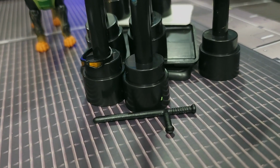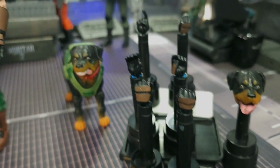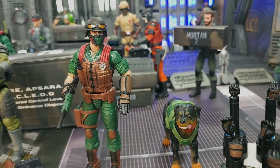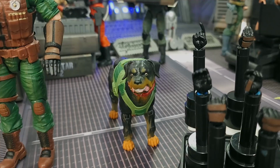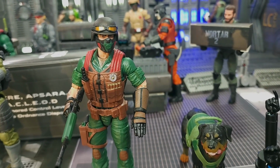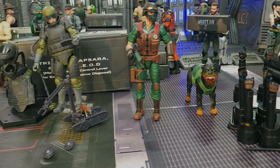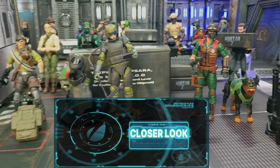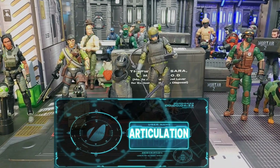And I forgot to mention, he also comes with a nightstick, as you see there, kind of like we saw with Shockwave. So he's ready to use that to help out in any way to enforce the law when they're called for duty. Both Junkyard and Mutt here. There's Junkyard and there's Mutt. And so they're ready to go. And that is their accessories. Alright, so now let's take a closer look at these characters and their articulation.